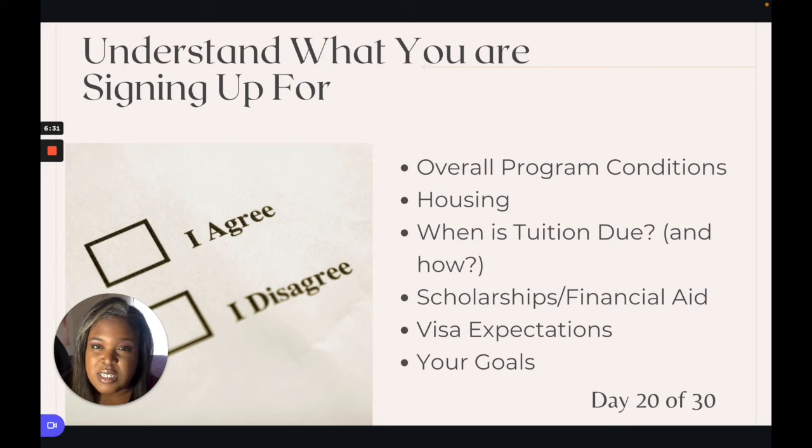Visa expectations, similar to housing. There are some programs that will help you get your visa squared away. There are some programs where you are on your own with that. What does that look like? You want to be very clear about what the expectations are for that moving forward.